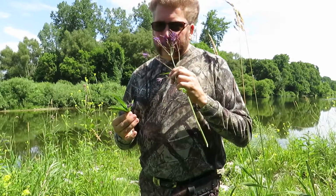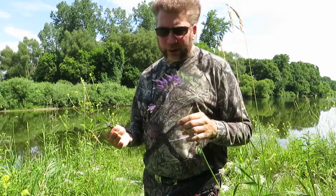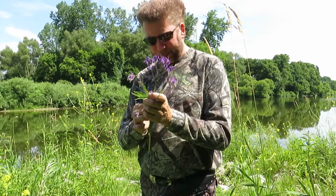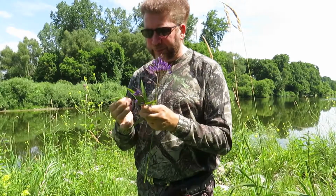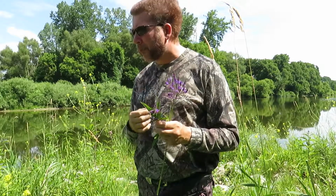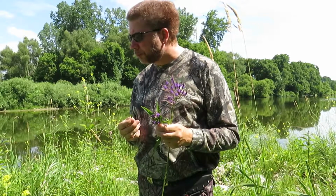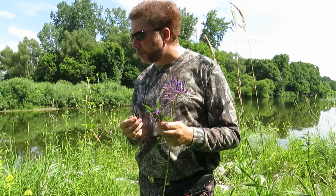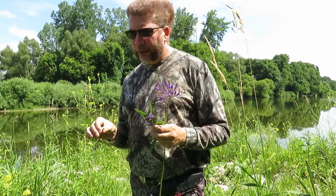Now, the flowers are very lightly fragranced. Fairly nice, but very, very light. Now the leaves, bitter. Nutty, but bitter.